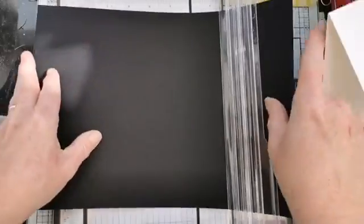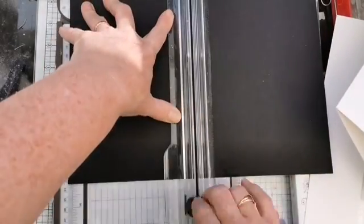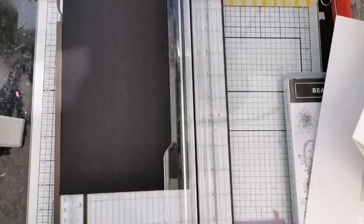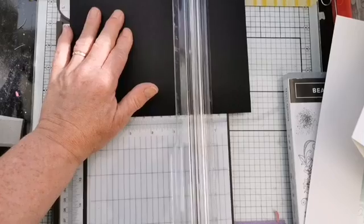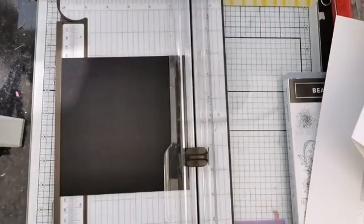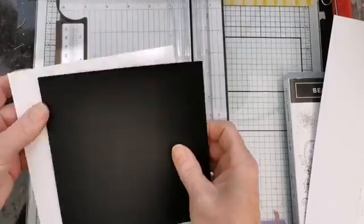I'm going to take a bit of basic black. I'm going to make us a 14.4 mat of basic black, which is going to sit on the top there.